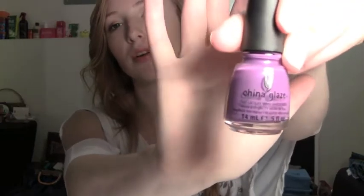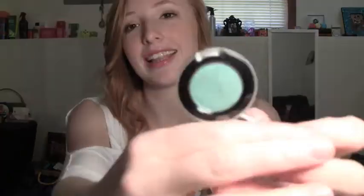I got one other nail polish, and it's from China Glaze, and it is called Gothic Lolita. It is this awesome purple. The next thing I got was an Urban Decay eyeshadow, and this is my first single Urban Decay eyeshadow. I have a couple of palettes, but I have never got just a single eyeshadow before, and I love this color. I have a lot of things that are this color because I think that it goes really well with my skin and hair, but this is in the color Minx, and it looks like this.